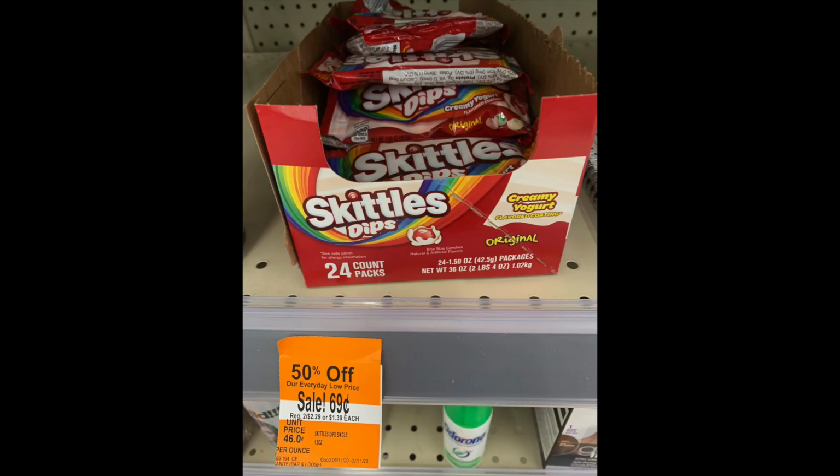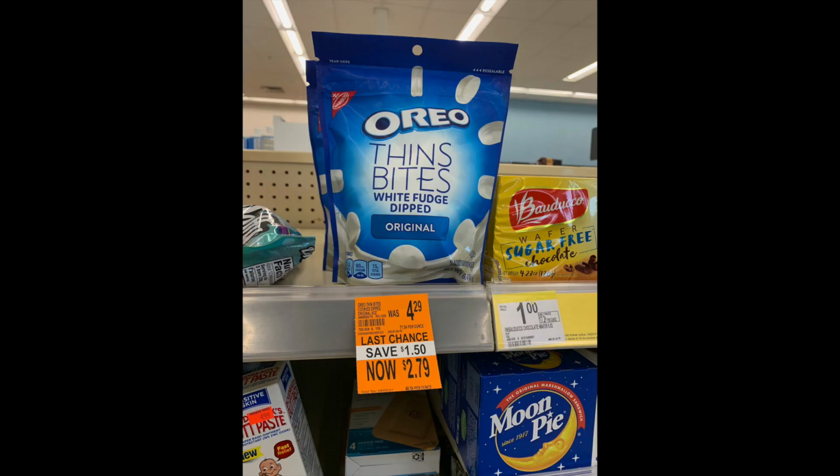Okay, let's talk about some candy. 50% off. We have these Skittle dips. Weren't these like a penny item over at the Dollar General a while back? So at Walgreens, it's 69 cents at 50% off. It would be nicer if it was cheaper, but that's the price point right now. And the Oreo Thin Bites. This one is a white fudge dipped. So the original price was $4.29 down to $2.79.